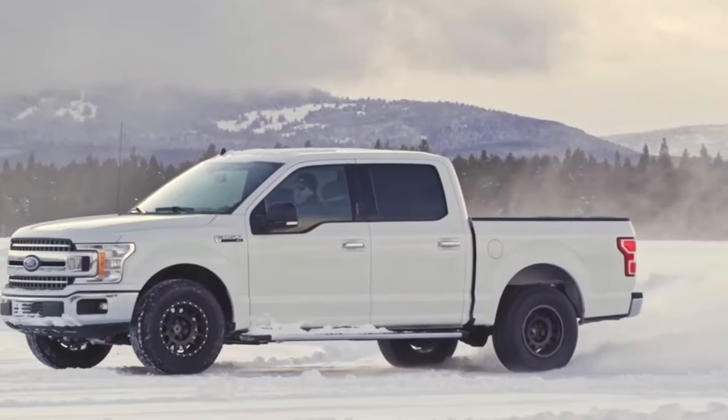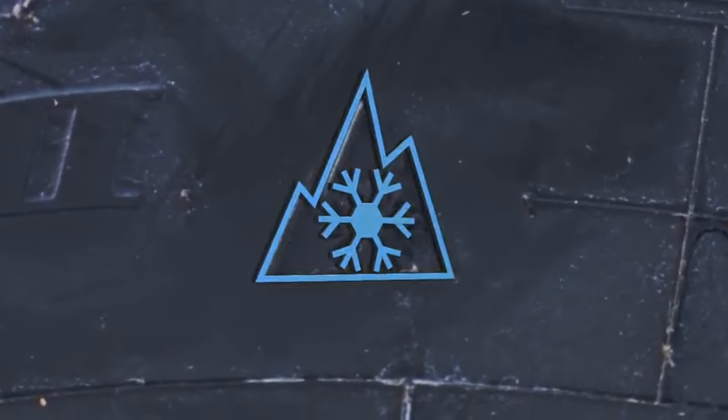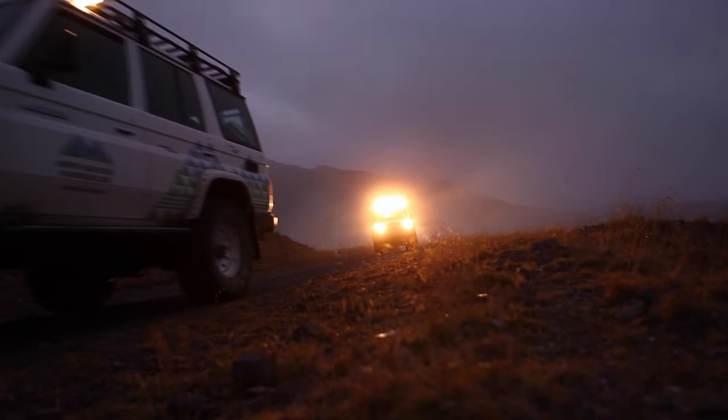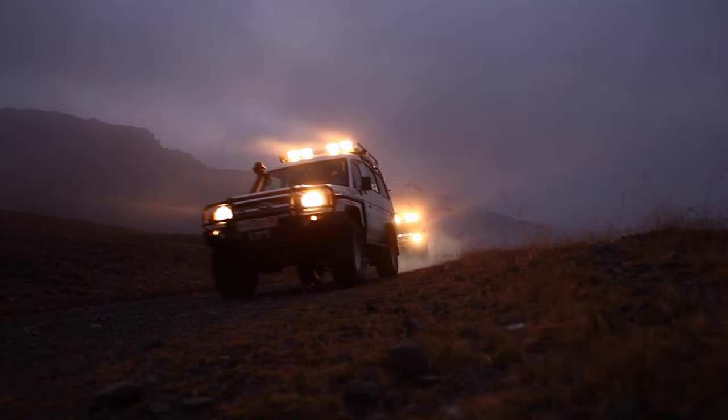The tire also performed great on snow. And like the KO2, it's also rated with the 3 peak mountain snowflake rating. So overall, Toyo AT3 is still also a great pick for off-roaders.